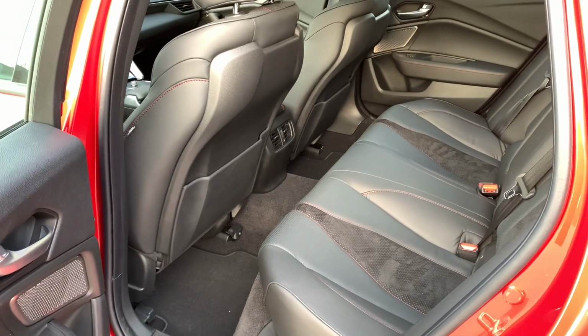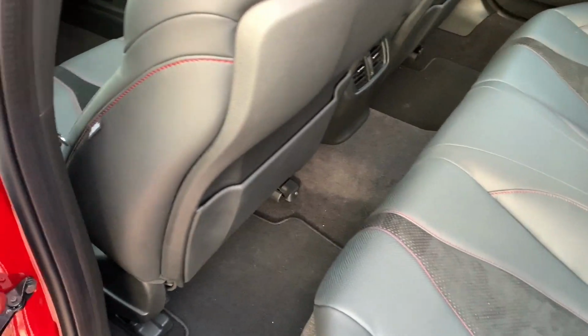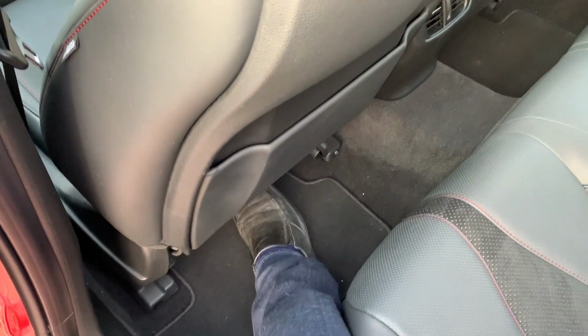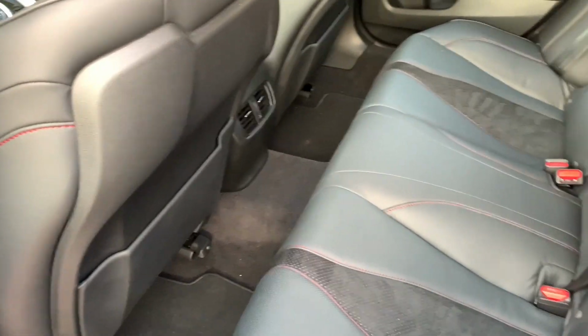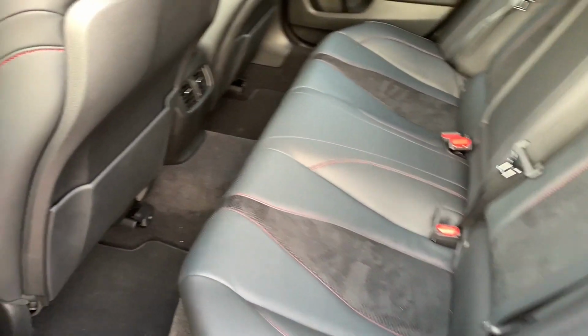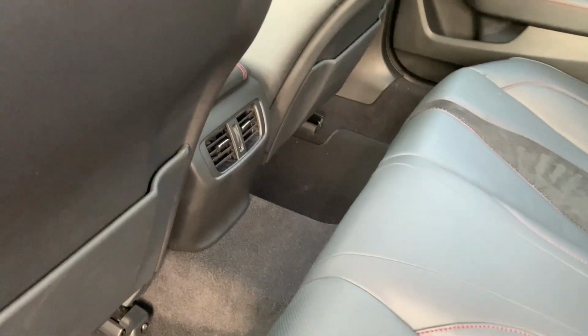Not too bad for leg space. I sit all the way up and I sit all the way back, and with that being as it is, my feet have a decent amount of space back here. Rear seats, very, very comfortable. Terrific job on taking care of your rear passengers. There's that little hump in the middle, so your middle passenger is not going to be comfortable all the time.